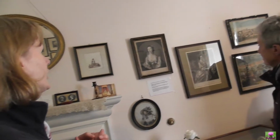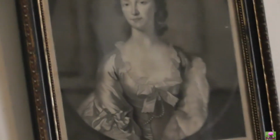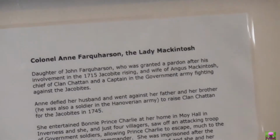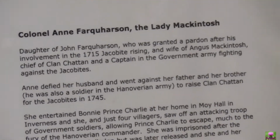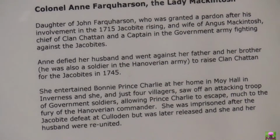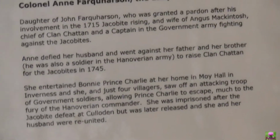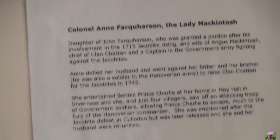Wow. And it's done in the roll for Culloden as Lady Mackintosh's regiment. She was nicknamed Colonel Anne. She had a lot of adventures. One time her husband was actually taken prisoner by the Jacobites. She ransomed him into her care. And when they were reunited after having been apart for quite a while, she curtsied to him and said, Captain. He bowed to her and said, Colonel.